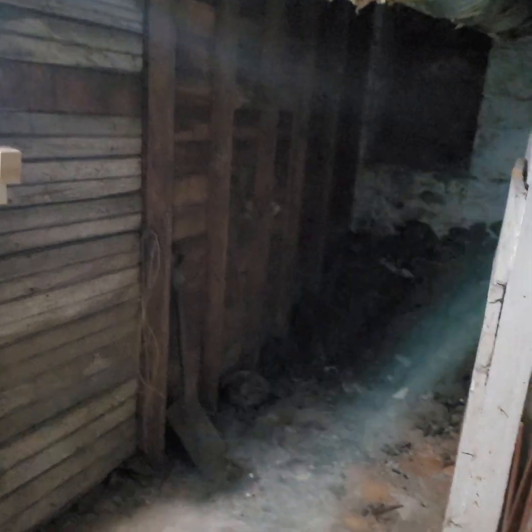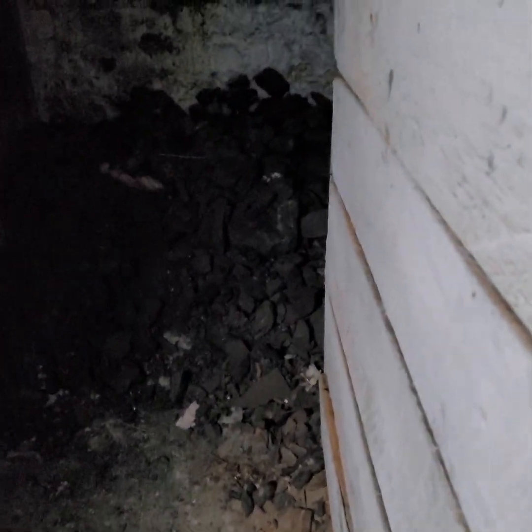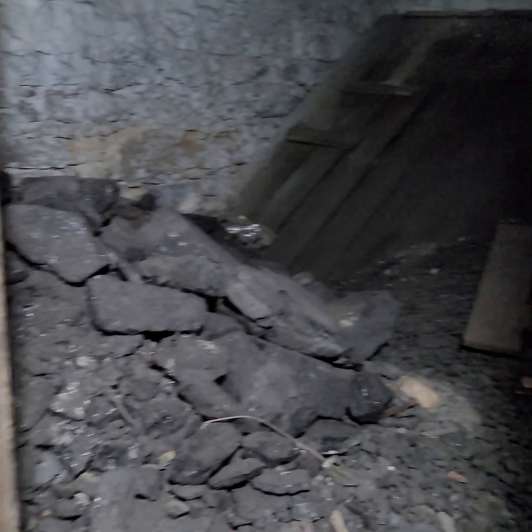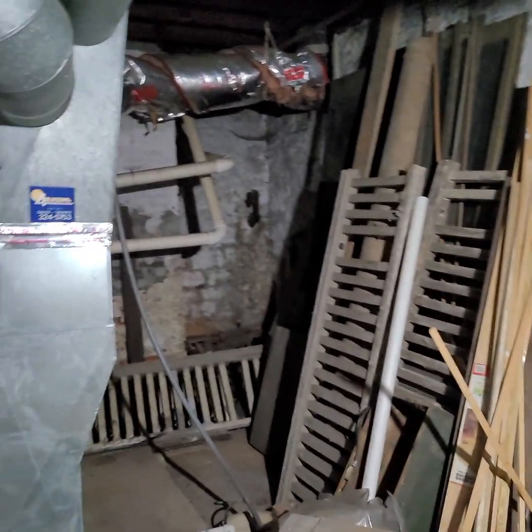Kind of really cool. And then this is what's really neat. This is the old coal room, and it has coal in it. Still has coal in it. Really cool to me to see that. Another compartment with the coal. Really cool. So that's where they would basically shovel the coal right into the coal room, then just spread it out, and this is where it would be stored.